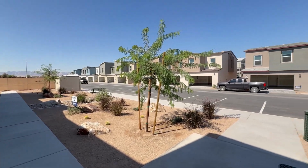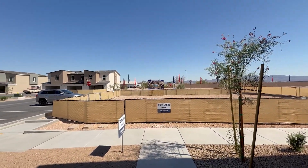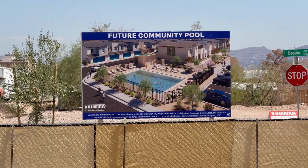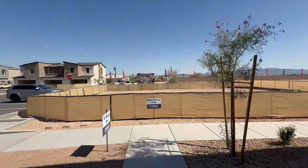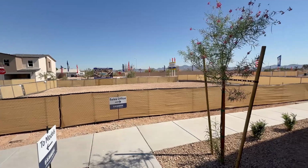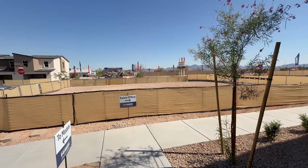And this one right there, let me show you that rendering real quick. Let me zoom in real quick. They are gonna have that community pool here. There's that rendering, really nice. And I would imagine it's gonna be here. So they have this fenced off right now, but they won't start it till I'm thinking maybe spring of next year, but you will have a pool here.